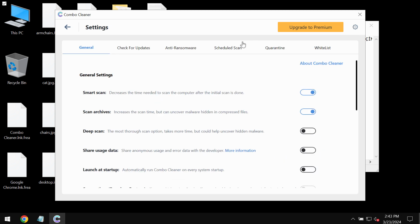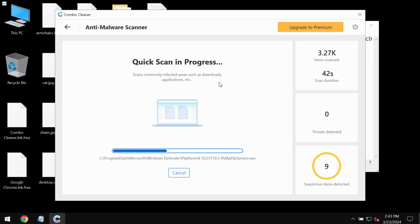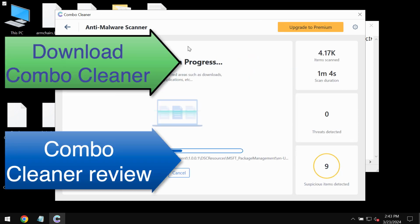Pay attention to the feature of Combo Cleaner called anti-ransomware. It helps to remove the ransomware and to protect the data, even though Combo Cleaner does not decrypt the files. And there is no other antivirus which would be able to decrypt these files, by the way. But Combo Cleaner is powerful enough to effectively detect and remove this ransomware. You can, by the way, upgrade to a premium license, and you can even request a trial to fully evaluate the features of Combo Cleaner at any time, and to remove this ransomware, of course.